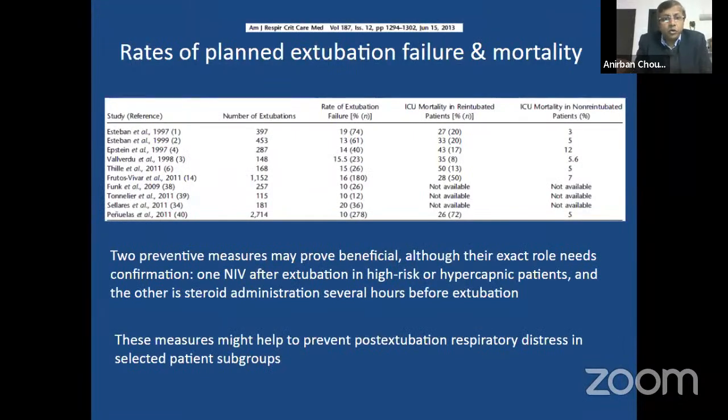Now, if we see most of the studies, again, they included different groups of patients, some of them by Esteban's team only. We find that in most of the studies, the extubation failure rate ranged somewhere between 10 to 20%. The maximum was 20, 33 with 10%. Although the ICU mortality significantly seemed to differ because it varied from 48 to 43%.